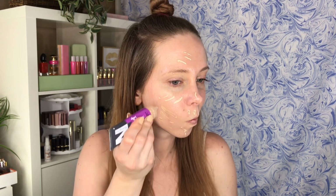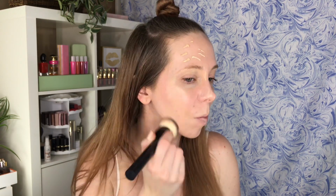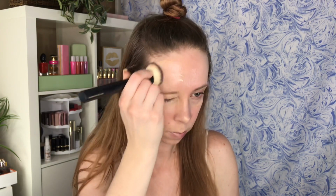Okay, now it does say sheer coverage, so you really wouldn't expect it to cover anything, and it's pretty much not covering anything. So we'll try a second layer, but you're not going to get coverage with these products, I don't think. Okay, so coverage-wise, next to nothing, but it gives you a nice dewy, fresh finish. If that's something that you like, you might enjoy this, but for me, this is not enough coverage to go out of the house in. So brush side, not enough coverage for me, but let's try the sponge side.